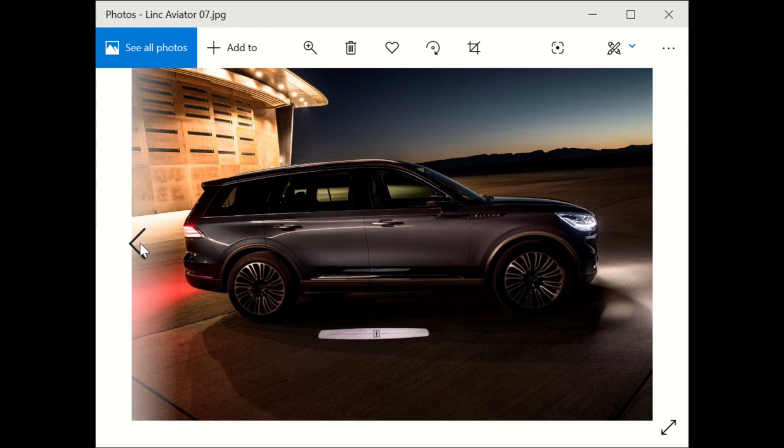A 3.0 liter twin turbocharged V6 sending 400 horsepower and 415 foot-pounds of torque out through a 10-speed automatic transmission. This is just awesome, folks. Rear-wheel drive comes standard, but all-wheel drive is also available. And you would want all-wheel drive in a big vehicle like this, it would be a plus. And there's nothing really that can keep up with this.